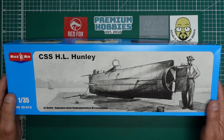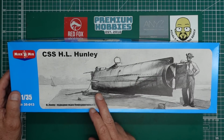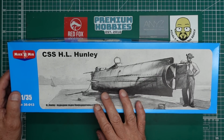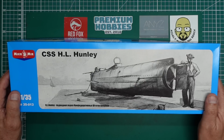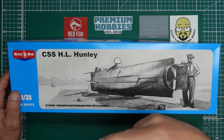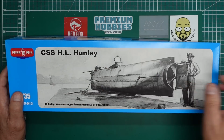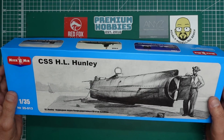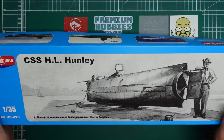There we go. It actually sailed twice, I think, and all the crew were lost the first time, and they managed to drag it back up, get the crew out, clean it up and get it going again. And yeah, it's actually man powered. They sit in there. Go look it up on Google, CSS H.L. Hunley. Fantastic story. The thing has been dragged up and restored now, and it's available to see in the museums.